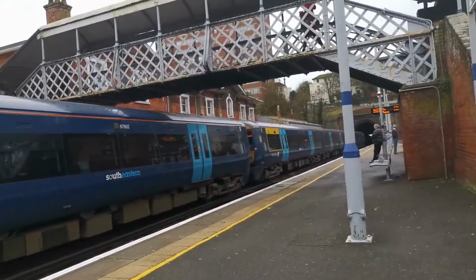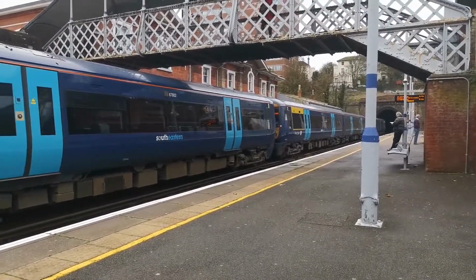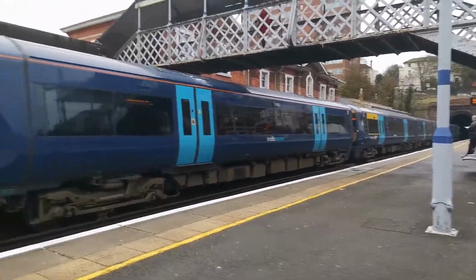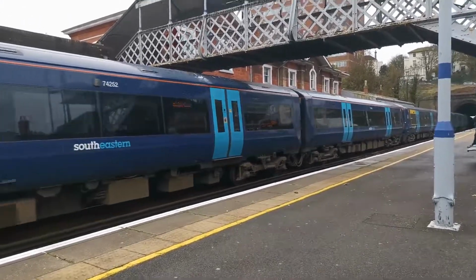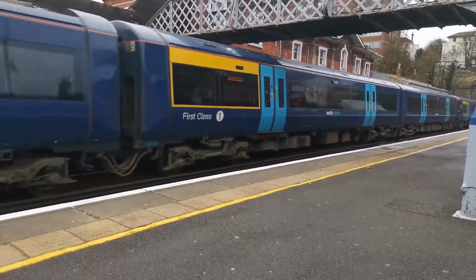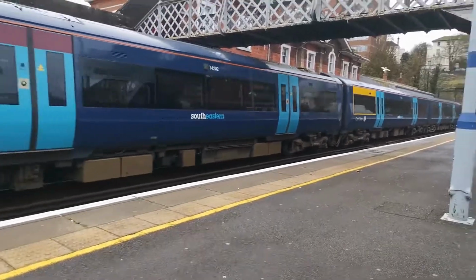Departing now is the 1434 SouthEastern service to Charing Cross via Tunbridge Wells. You confused me then! You confused me! I know. The 1434 SouthEastern service to Charing Cross!